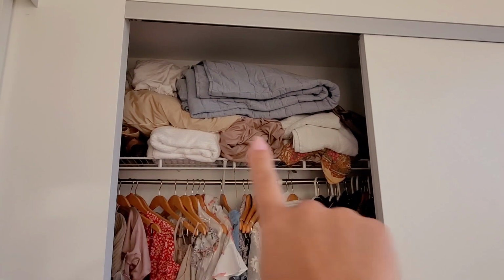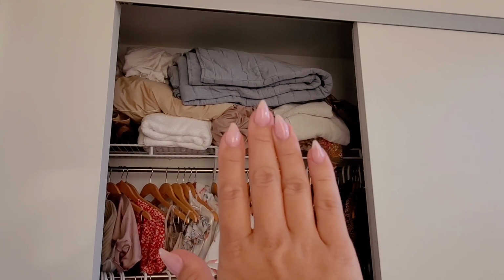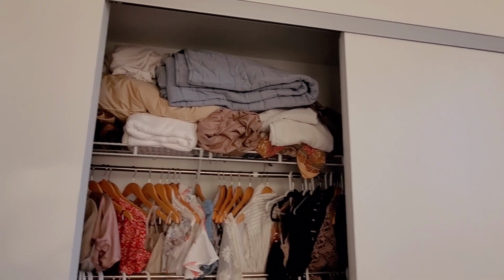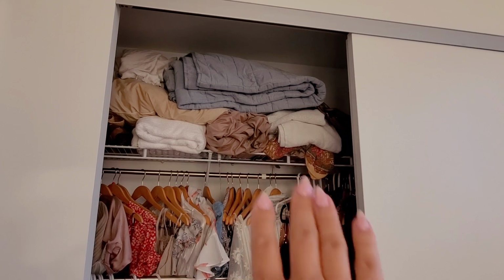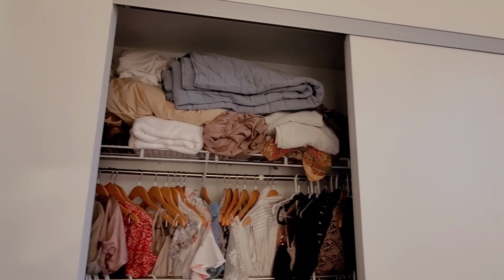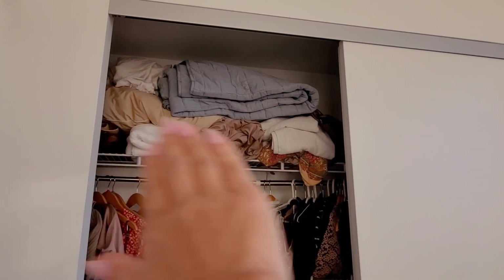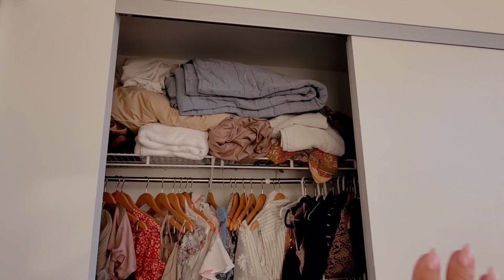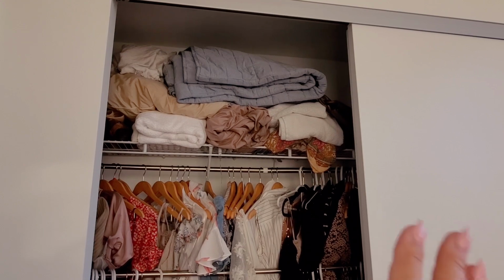So this section up here is bedding and linens. I would prefer to have storage bins up there to hide all the linens that we don't use, and it pretty much is always organized in a mess because I can't reach up there at all unless I grab a stool, and of course I'm not going to do that every time I want to fold laundry. It's a little bit tedious. So ideally I would like to get storage bins just so it can stay in place and not fall over and just look a little bit prettier, be a little more organized and less chaotic.